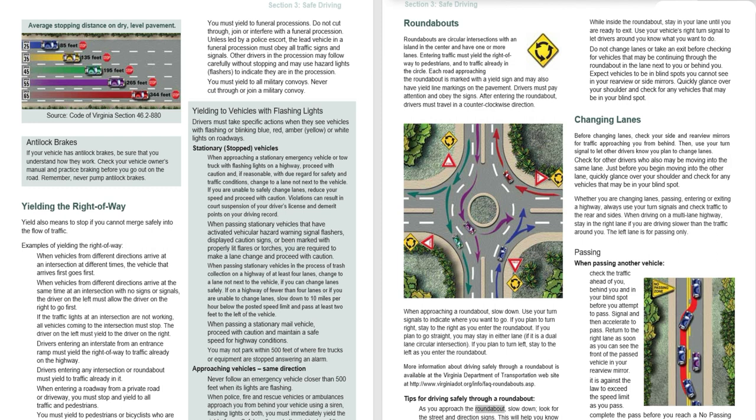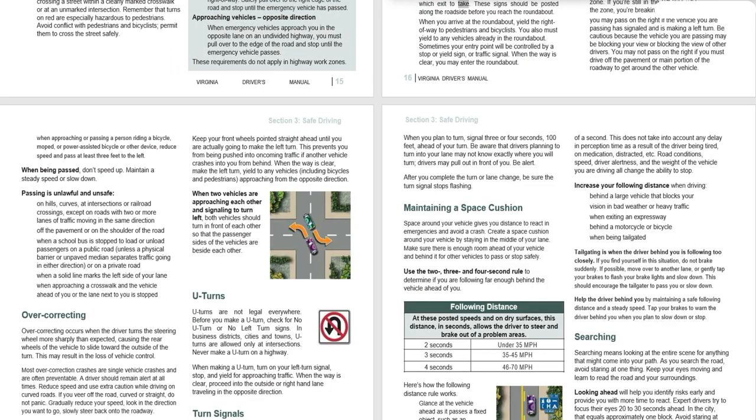As you approach the roundabout, slow down and look for the street and direction signs. This will help you know which exit to take. These signs should be posted along the roadside before you reach the roundabout. When you arrive at the roundabout, yield the right of way to pedestrians and bicyclists. You also must yield to any vehicles already in the roundabout. Sometimes your entry point will be controlled by a stop or yield sign or traffic signal. When the way is clear, you may enter the roundabout.